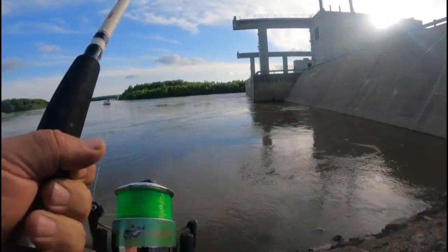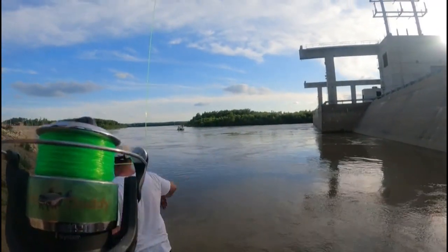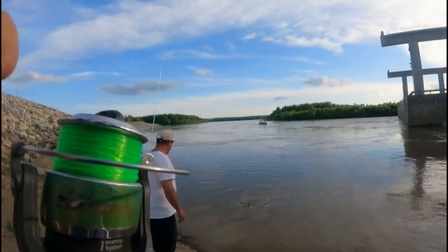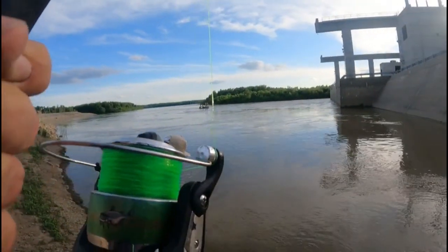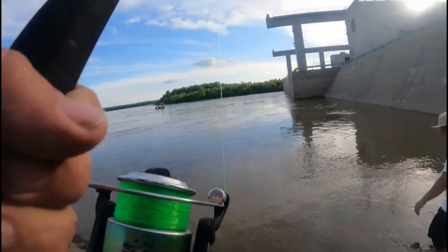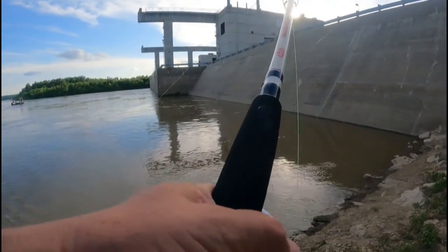Keep that rod up. Keep that line up off that water. There he goes again. Oh, it's a nice one. It's a nice channel, nice blue again. That thing was way heavier than the other one. It's hard to land. Oh yeah, he's way bigger than that first one you got earlier. You want him over here? Yeah, it's just a little hard to land because there's not any good rocks.